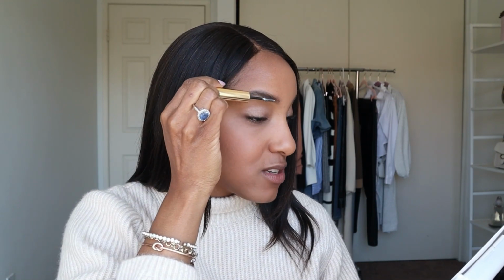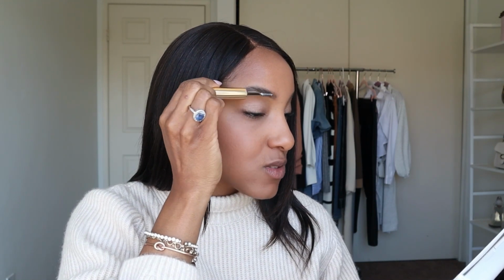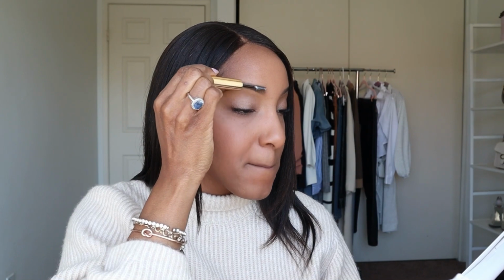Now again, I do have spaces in my eyebrows because it is time for me to either get them microbladed or micro shaded. I have not decided which way I'm going to go, but until then, I love to use really good products on my brows because I do have to fill in the spaces, and this is perfect for doing that. So I'm just going to lift the hairs where I need them to go.